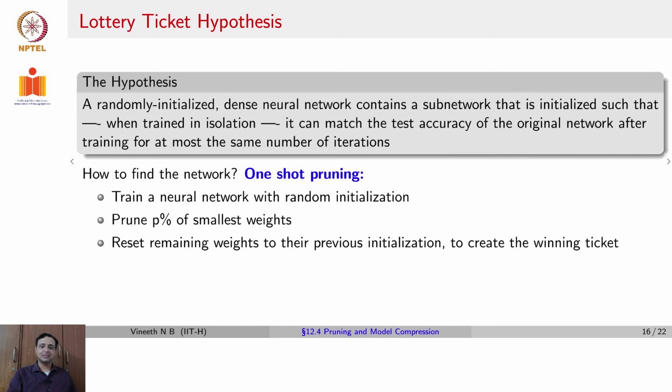To do this, this approach proposed a simple idea which is called one-shot pruning, where you first train a full network with random initialization. You prune a certain p percentage of the smallest weights of the full network. You reset the remaining weights to their previous initialization to create the winning ticket. They showed that following this procedure helps us find the lottery ticket, which is that one random sparse subnetwork which seems to match the accuracy of the complete network.